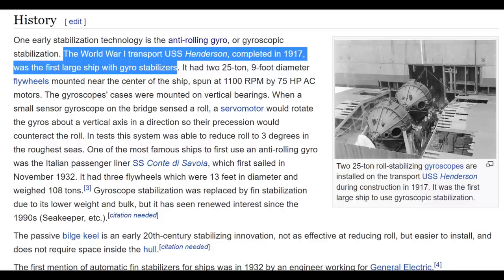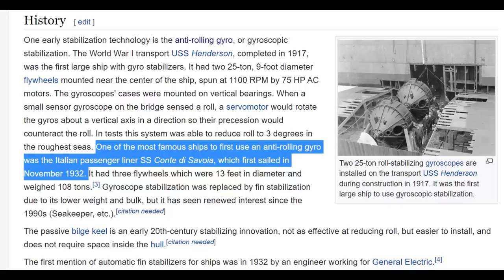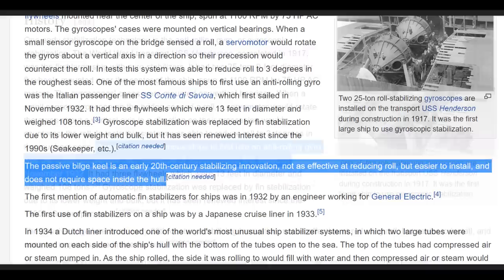I mean, some of the first things they tried to do like this was gyroscopic stabilization on ships. And you'll notice something about when they were trying to do this, it was in 1917 or 1932 with 100-ton flywheels before being replaced with a fin stabilization due to its much lower weight and cost.